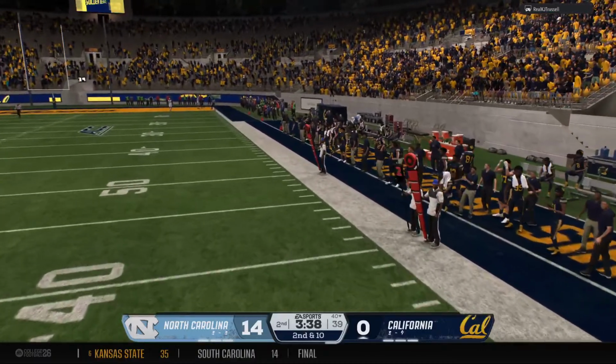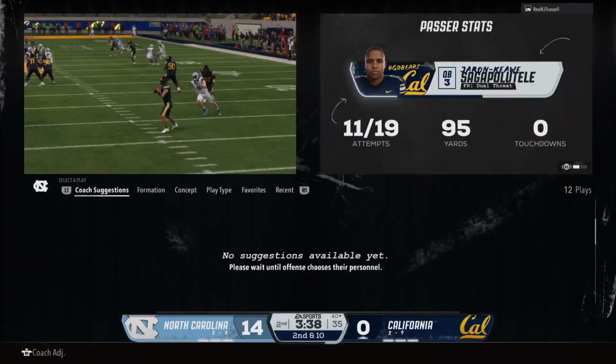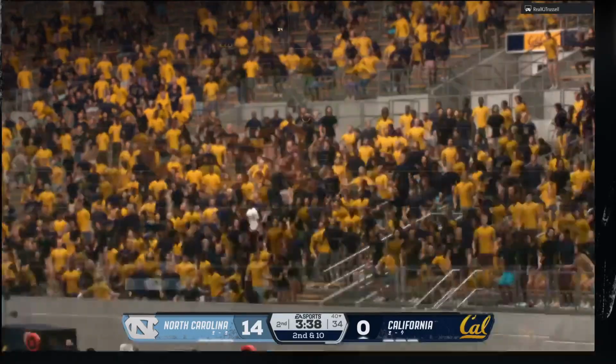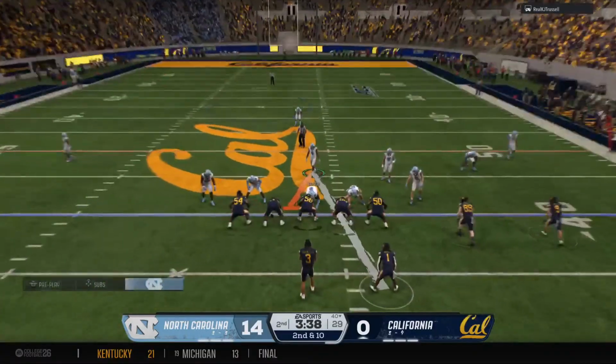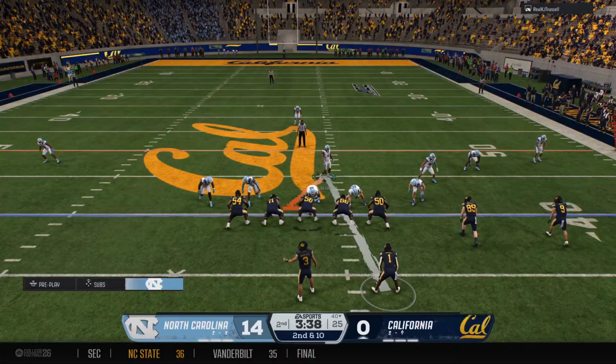Just couldn't find an open man. He'll get rid of it, and it'll be second down. The offense just has not been able to find a way to get their rhythm going here in the first half. We just haven't seen it in the passing game. That was a really good example of it again. If they're going to score more points in the second half, they've got to make some adjustments here at halftime.